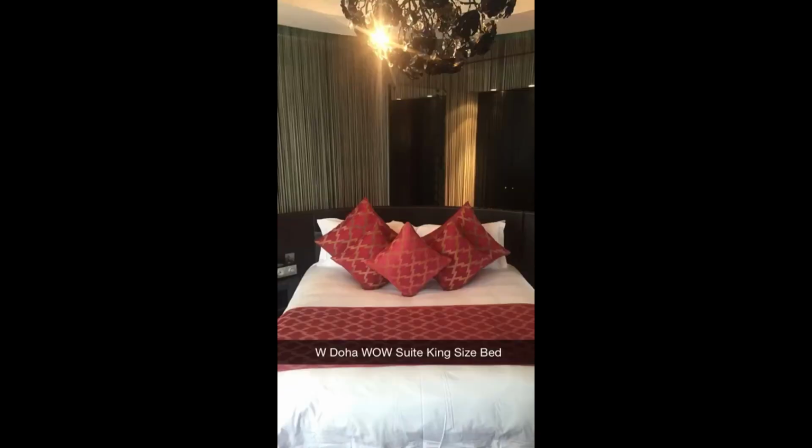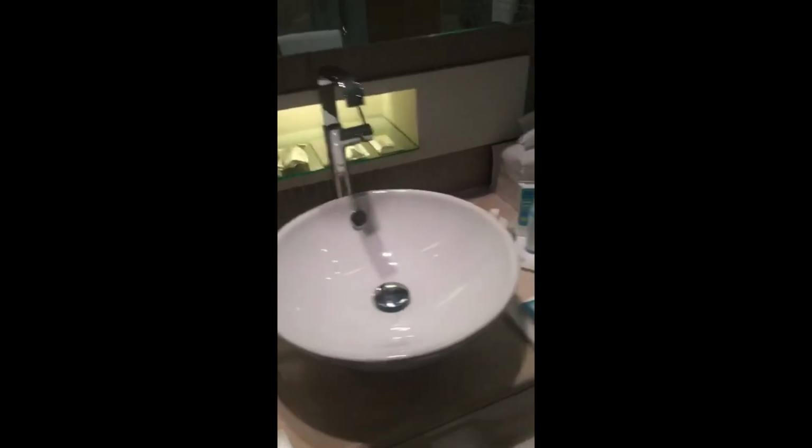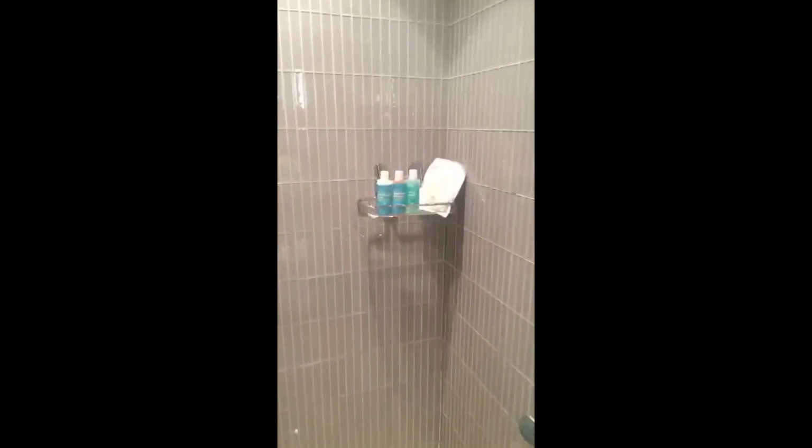Let me show you guys the bedroom area. Pretty cool here. Let me show you guys the bathroom area. It's absolutely gorgeous. Here we have Bliss amenities. Here we have a bathrobe, with a bathtub, and the shower with more Bliss amenities.